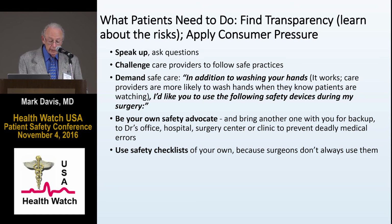So here's what patients need to do. You need to find the transparency, which is what we're doing today. Learn about the risks and apply that pressure. Speak up and ask questions. Challenge care providers to follow safe practices. Patients need to demand safe care. We are all going to be patients, and we deserve it.